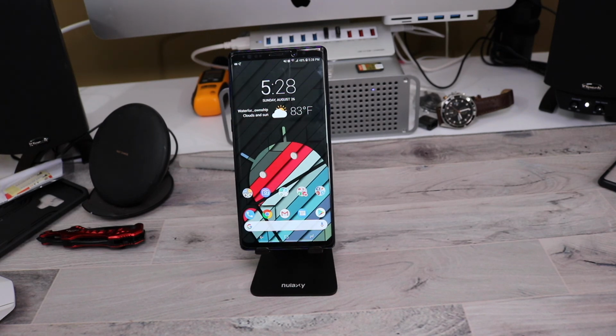So with that being said, my first 72 hours is a major thumbs up. I've been enjoying this phone. I love the build. It is a fingerprint magnet, must have a case and a screen protector.